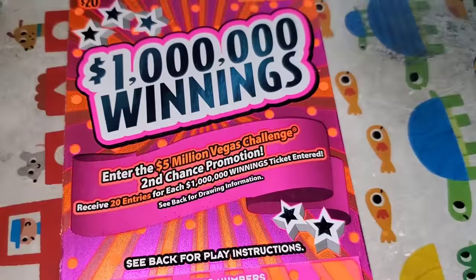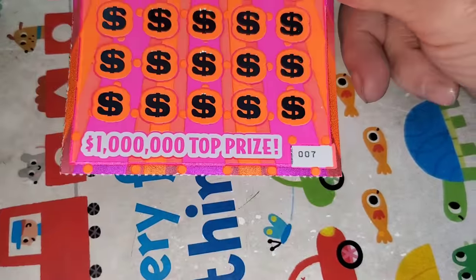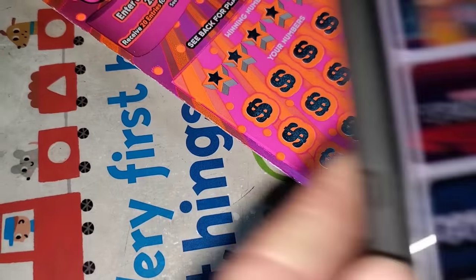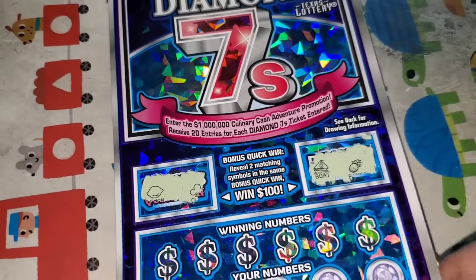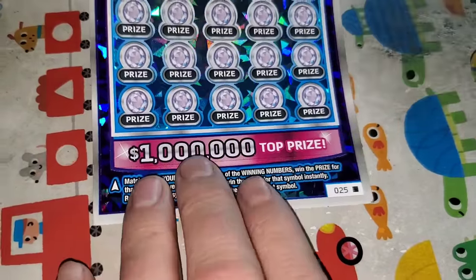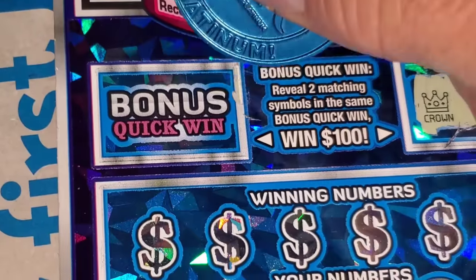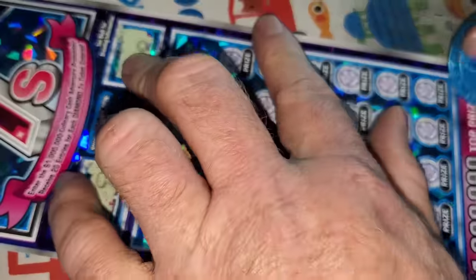Let's go to million dollar winnings. Lost on 5 and 6. Now we've got 7. Again, looking for that to say invalid ticket. Dang it. Diamond sevens, 23, 24. Last ticket in the pack, 25. Let's see if we can get two matching symbols up here in the no win zone. The lemon coin. Okay.